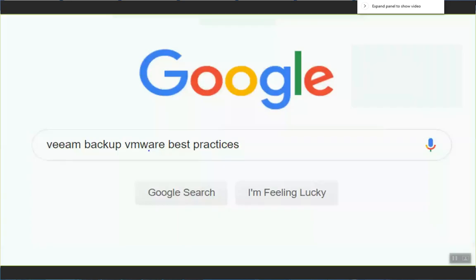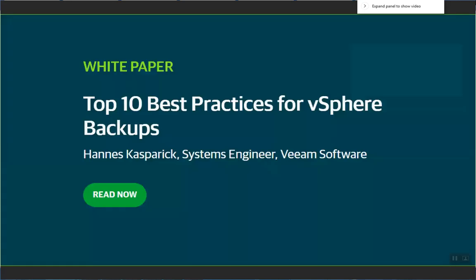What I'm going to be focusing on today is a document that one of my colleagues created, and this is openly accessible through the web. If you Google Veeam Backup VMware Best Practices, you will find this document, and it's a document created by a gentleman named Hannes over in Austria.